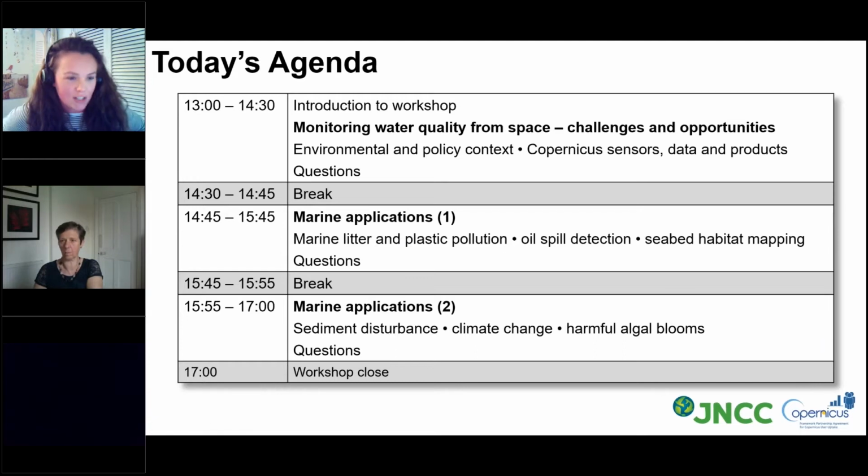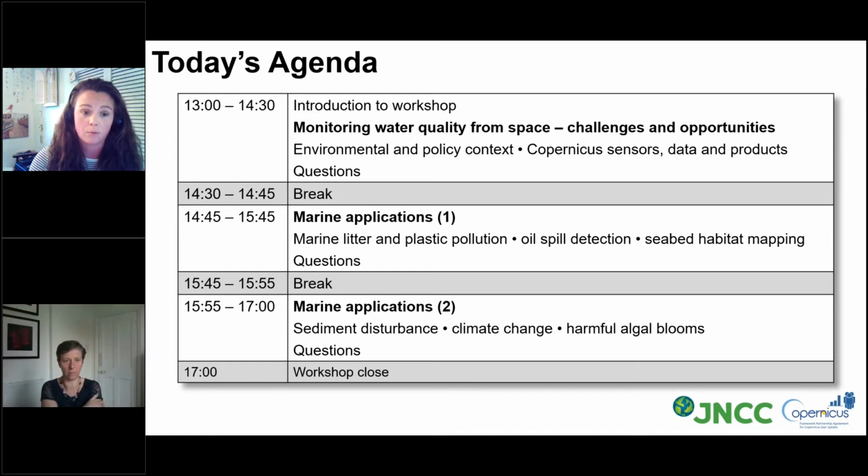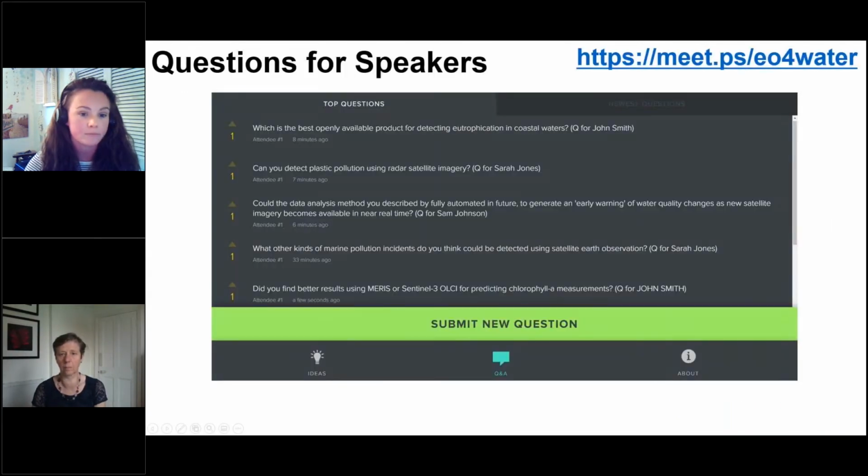So this is what today's agenda looks like. In the first session, our keynote speakers, Christine Maggs and Carsten Brockman, will set the scene by giving an overview of the environmental and policy context for water quality monitoring and the sensors, data and products available. We then have 2 sessions giving examples of a wide range of policy relevant marine applications, from detecting plastic pollution all the way through to harmful algal blooms. As you can see, there is time allocated at the end of each group of talks where the speakers will be happy to take questions from the audience. You can ask questions at any point during the workshop, and I'm just going to take you through how you can do that.